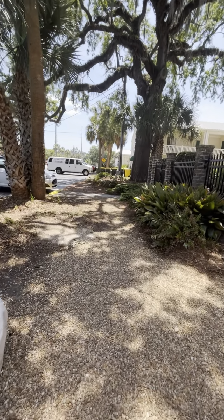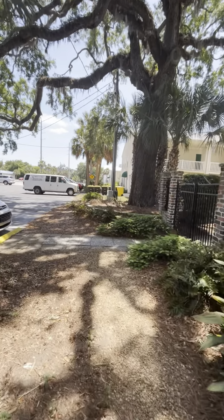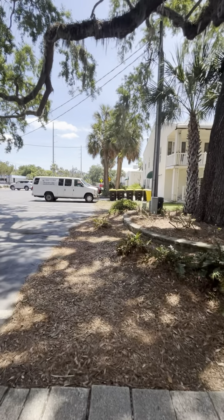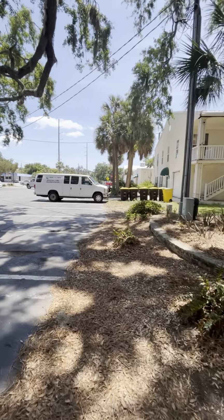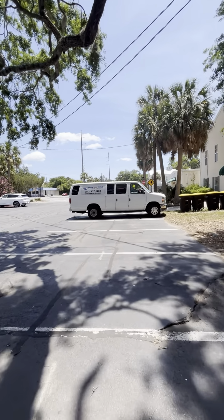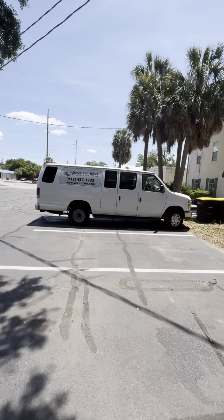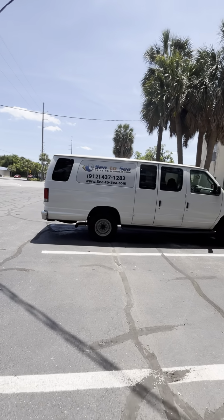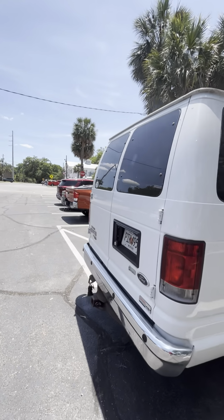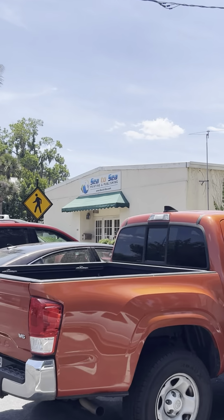And here, rather than walking on the road, I'll just cut right through. Right over here, we have C2C printing. So maybe you have some printing needs when you're here. Right here. I get things printed. They do signs, banners, so forth. Very friendly, quick service. Right there.